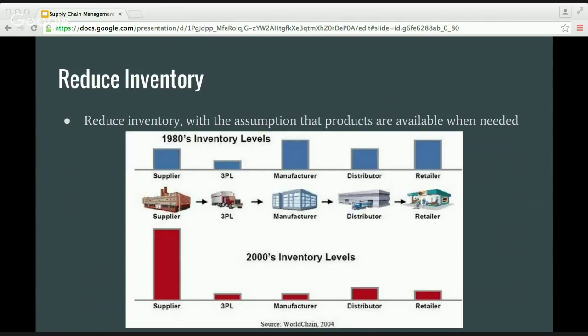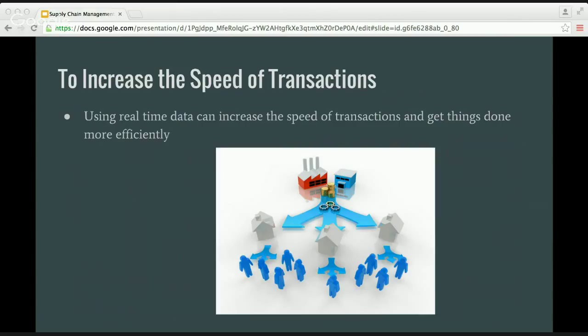When reducing inventory, you always want to have the assumption that products are available when needed. Companies should always have enough inventory in stores to have it available when customers want it, but it should never be too overstocked. Another goal is to increase the speed of transactions. Using real-time data can increase the speed of transactions and get things done more efficiently.